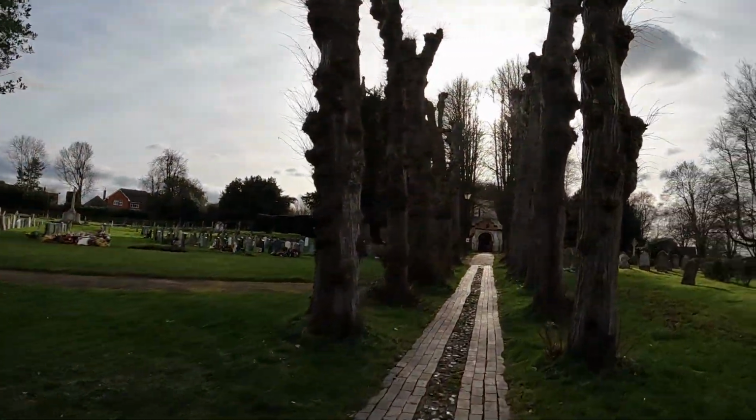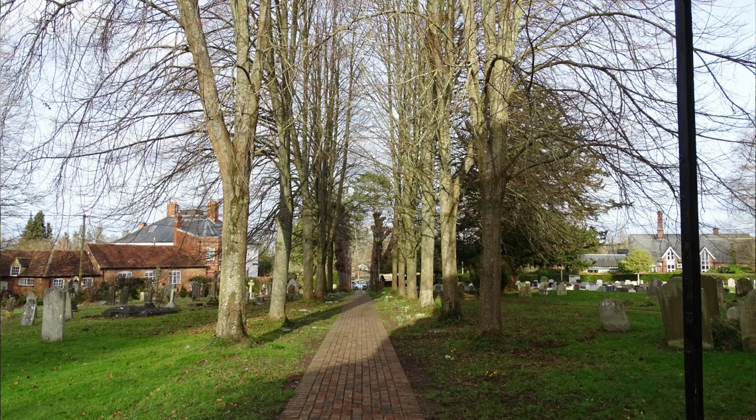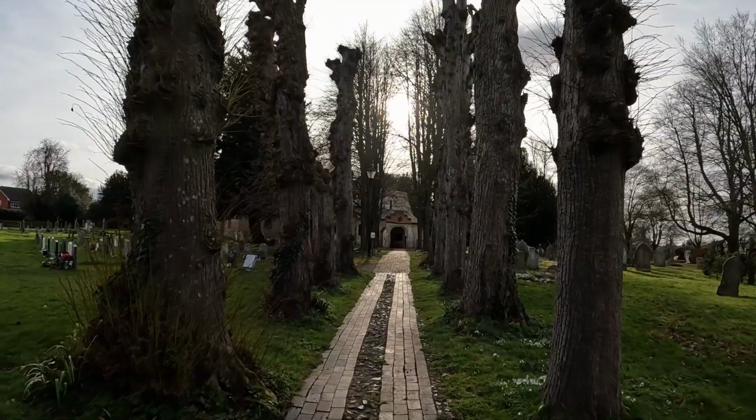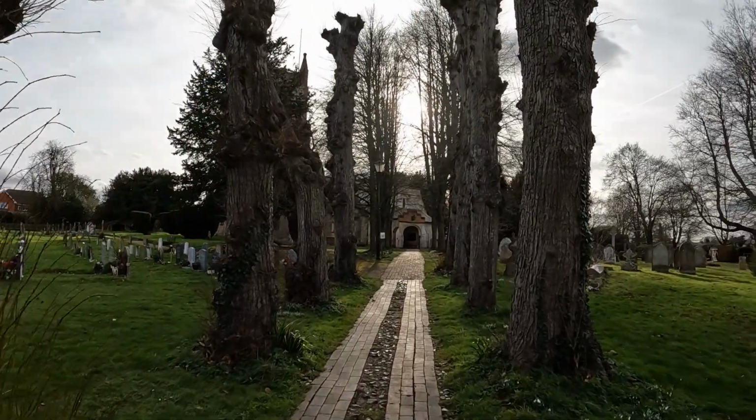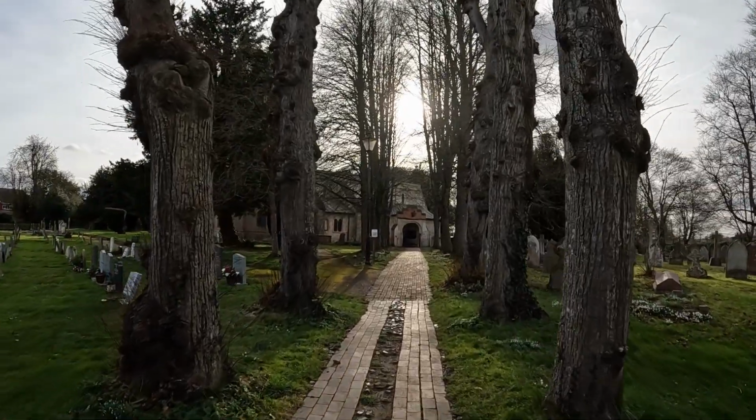So we're going in through this avenue of lime trees towards the church. And away to our left hand side there's a church school, Crondall School, the primary school.